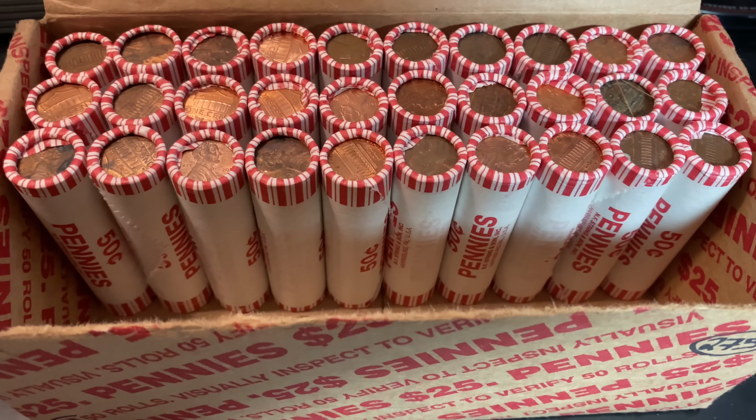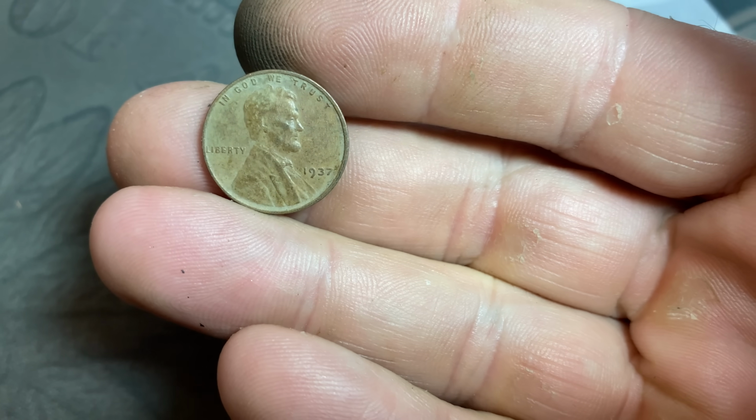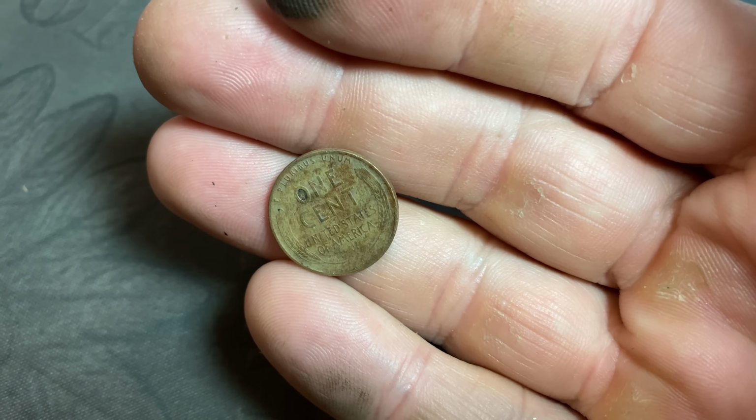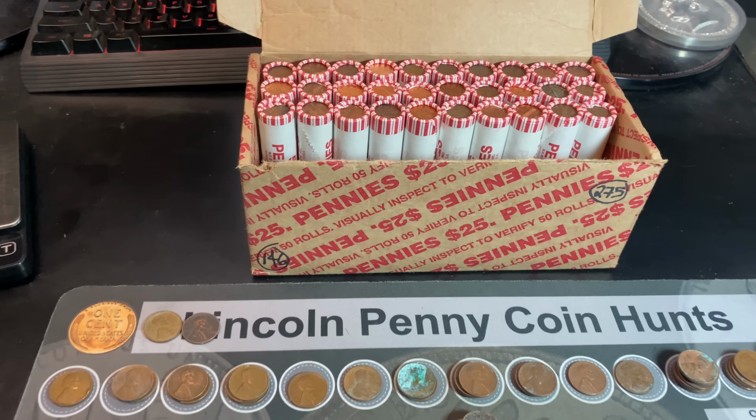Roll number 70 of the 2-box hunt will get us to our 48th wheat cent, and it's the new oldest find that we have, a 1937 Philadelphia. We'll take it, see if we can get some more from the second box.